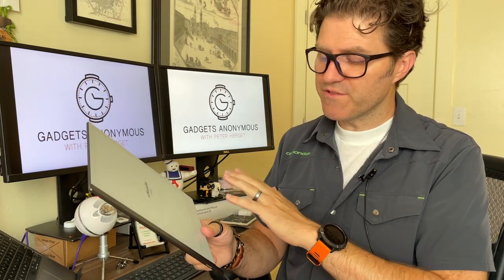And it charges really fast. So if you're in a bind and you really need to charge your reMarkable quickly, what you want to do is shut it down and then plug it in for like 2 hours. It will charge twice as fast as it does in sleeping mode. So there you go.